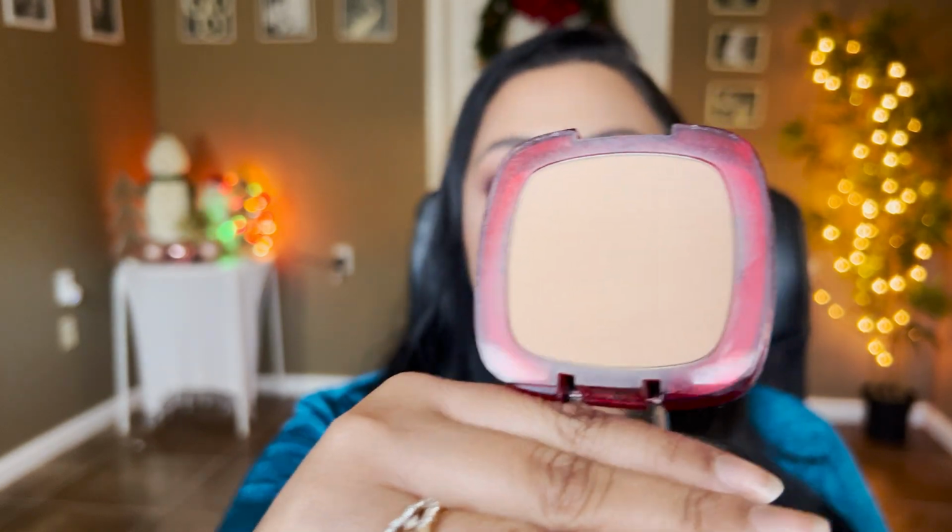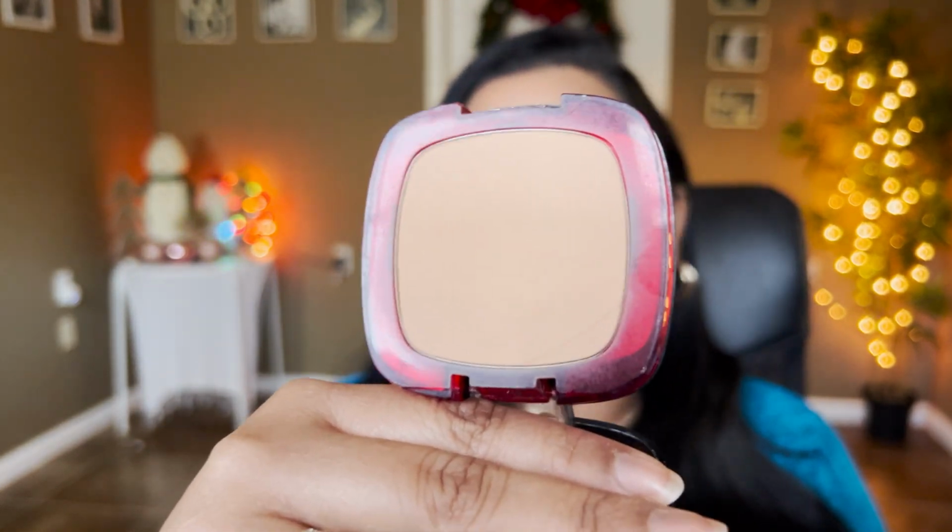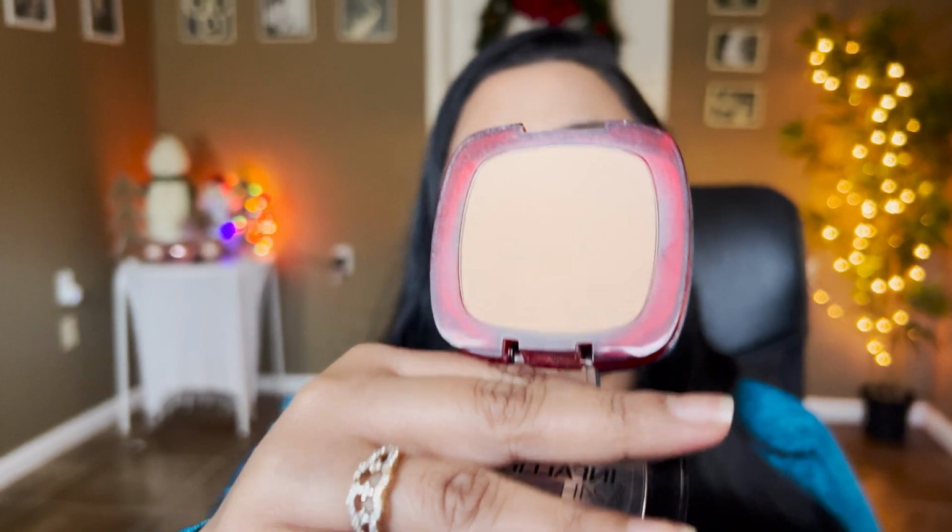Love this product. And for the L'Oreal pressed powder, again, very smooth on the face. I absolutely love this L'Oreal Infallible line altogether, from their foundation to their concealer to the powder to the bronzer.